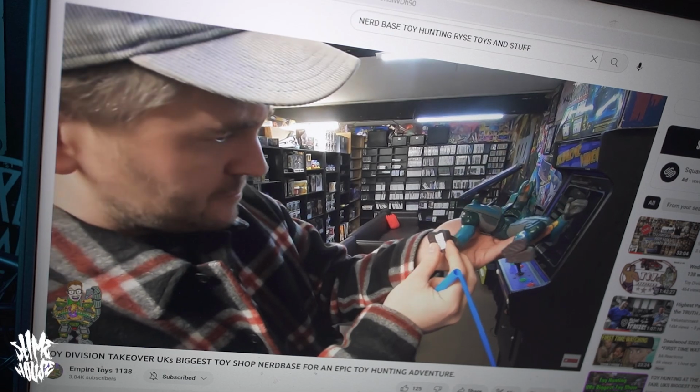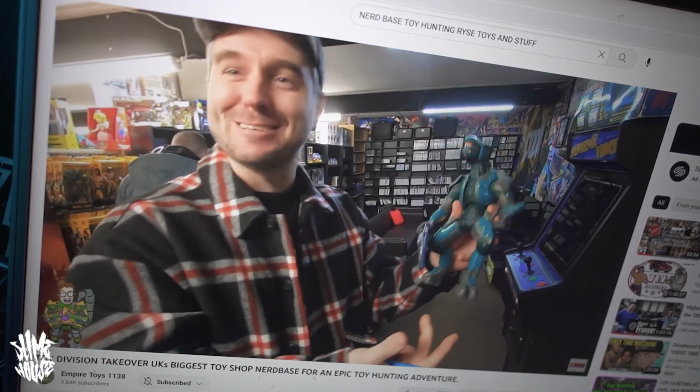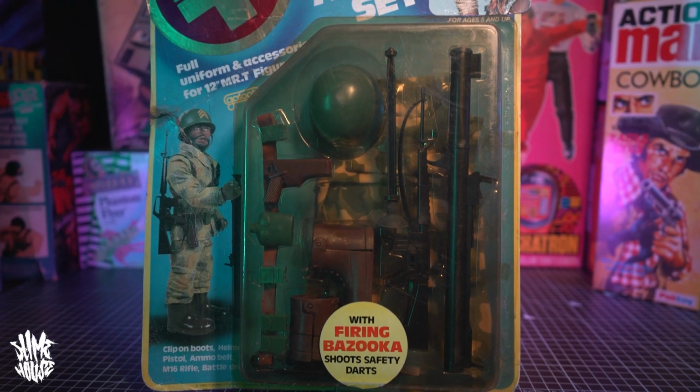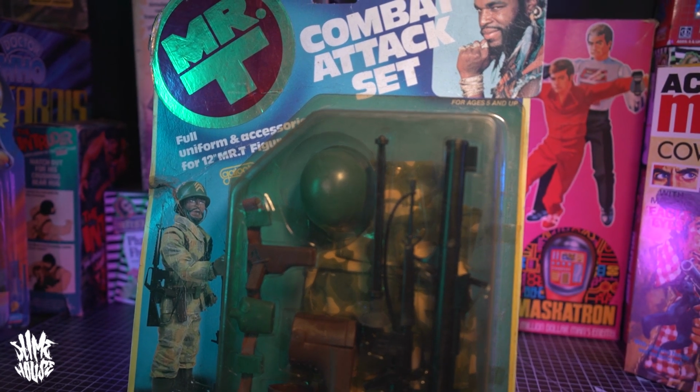But then a few months later, I saw that my friend Ryan from Rise Toys and stuff was actually down at Nerdbase doing a toy hunt himself, and I asked him to pick it up for me if it was still on sale, and it was, so he picked it up and sent it to me, and I've been buzzing to get it on a figure ever since.